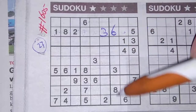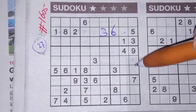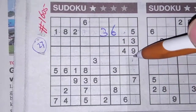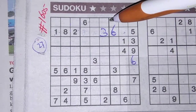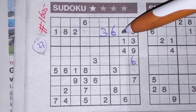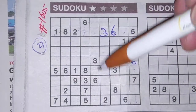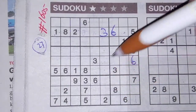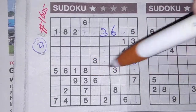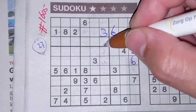How about the 6 in this column? 6 in the column next, so in the last column, the only 2 places for the 6 would be here or there. We see here 6, no 6 there. 6 should be there. Then 6 in this column, 6 in the middle column. So in the column next, only 3 places for the 6, here, here or there. We see here 6, we see there 6, so no 6 in these 2 boxes. 1 box left for the 6, should be there.